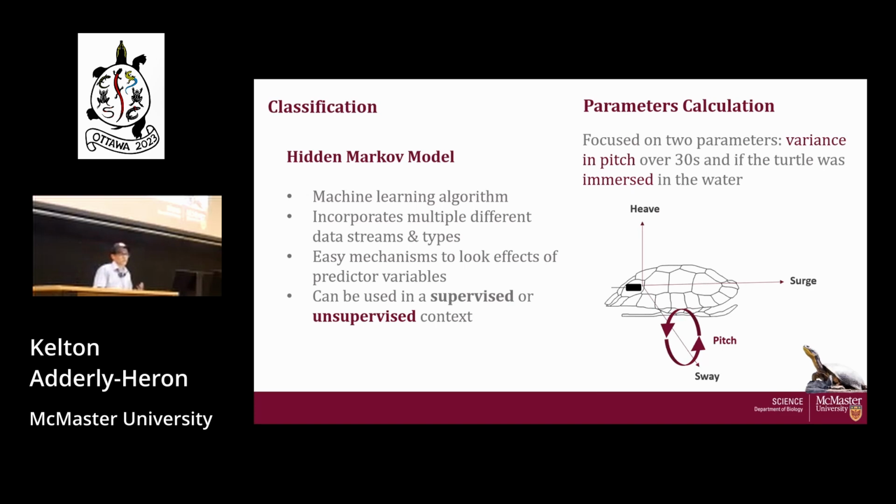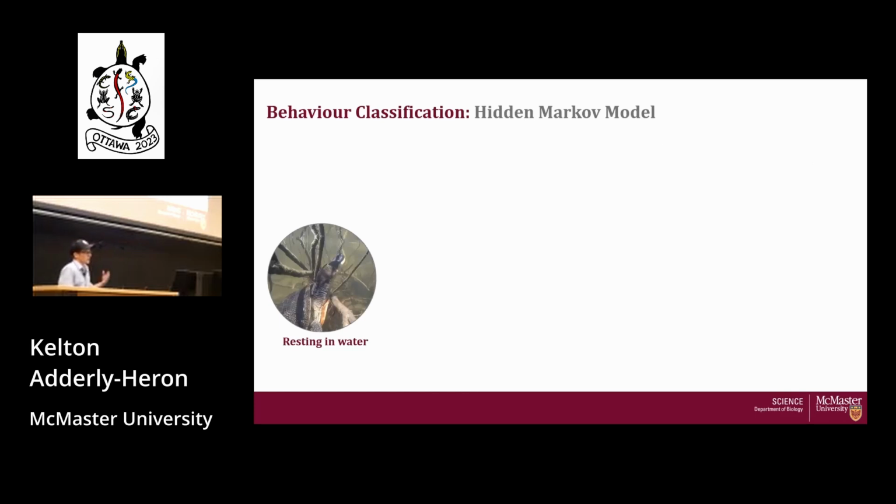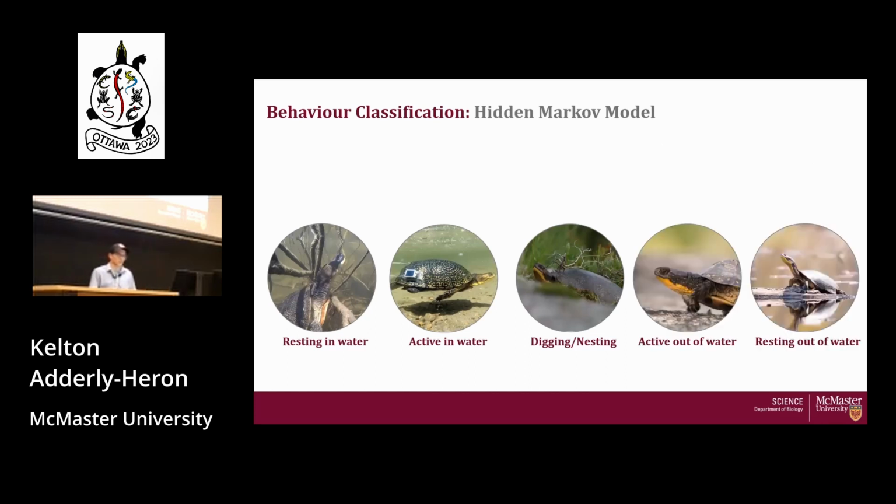And so we focused on two parameters for the classification: variance in pitch over 30 seconds, which was derived from the accelerometer data, and whether the turtle was immersed in the water or not, which was derived from the proxy conductivity sensor. And we looked at five main states: resting in water, active in water, digging slash nesting, active out of water, and resting out of water.